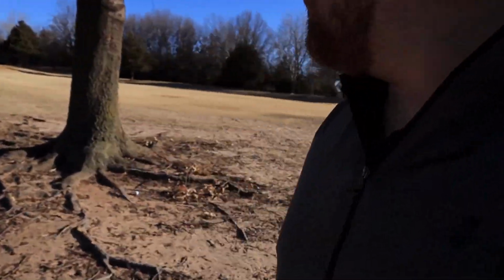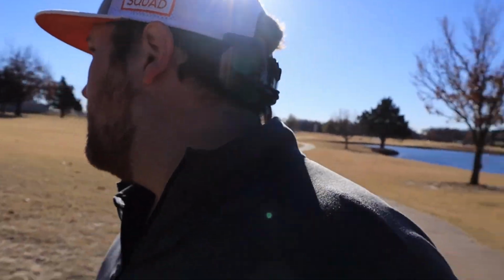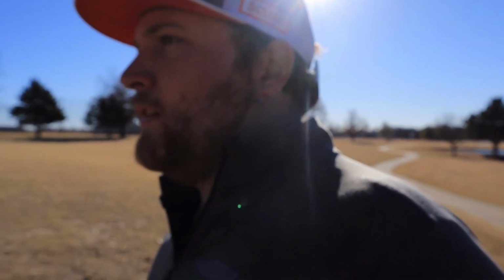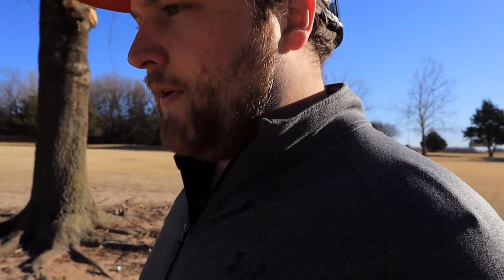Alright, so my first tee shot looked pretty good, but I ended up right here next to this tree. So, looks like I'm going to have to lay out. I have about 140. So I'm going to try to take a little pitch and wedge, just kind of slap something a little bit short of the green, see if I can't get up and down for par from there.